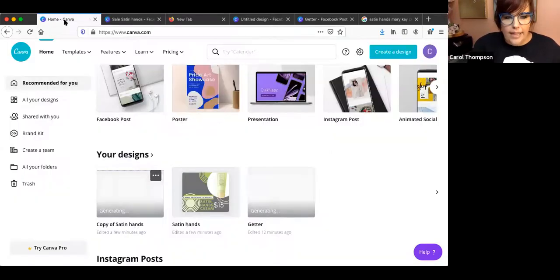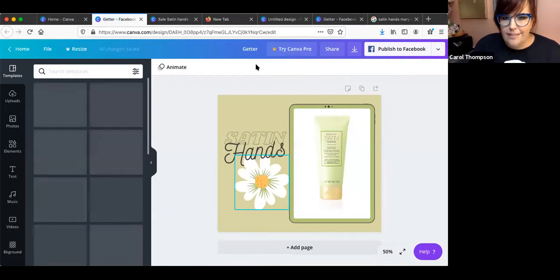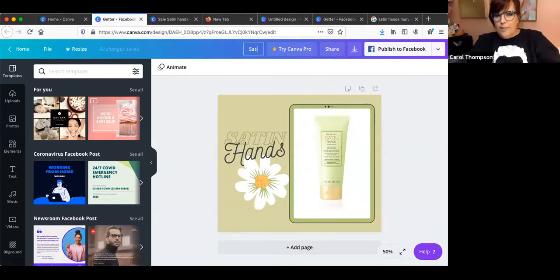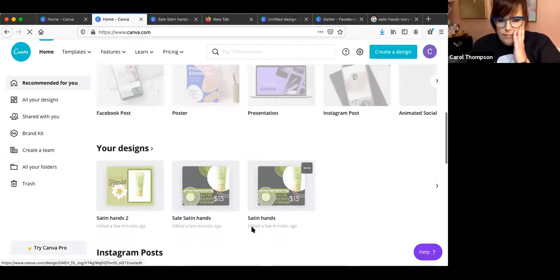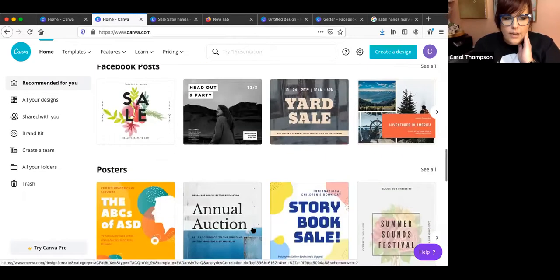And again, when I go back in, it'll be in here. So you don't have to hit the save button all the time. It will just naturally save. Even if you do like this one and you just start it, I don't know why it says getter at the top, maybe one of the pictures is named that or something, but I didn't name it anything. So I could name it Satin Hands too. I don't have to download it. It will still show up in my designs. Okay, so they're all in here.